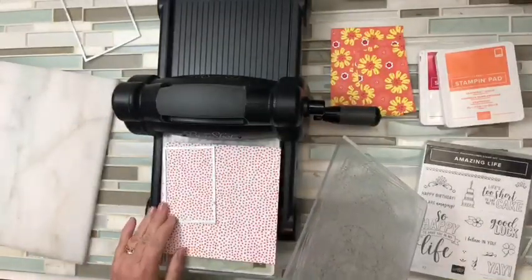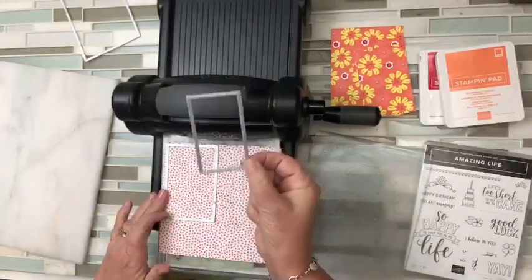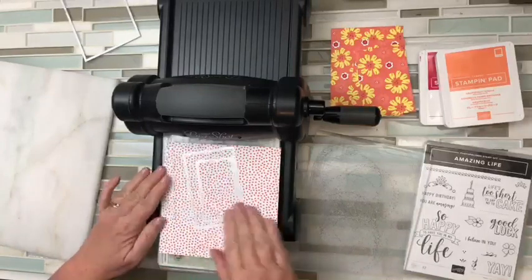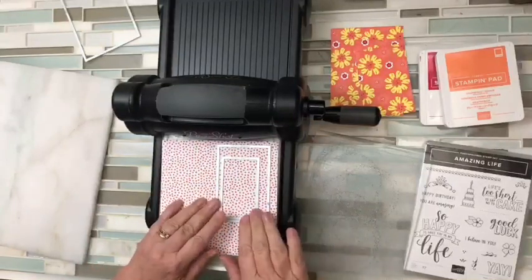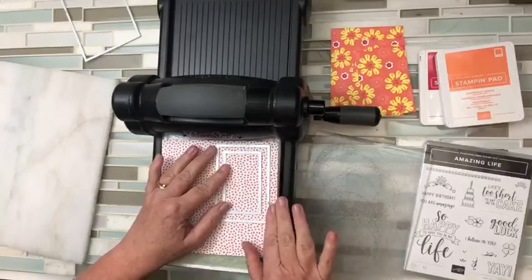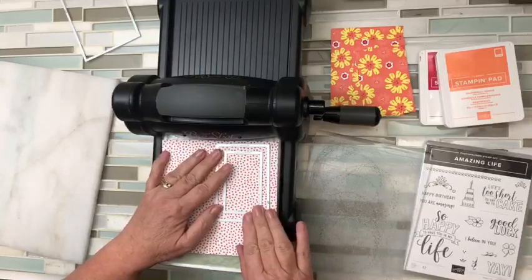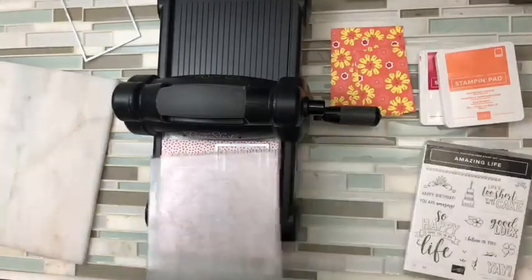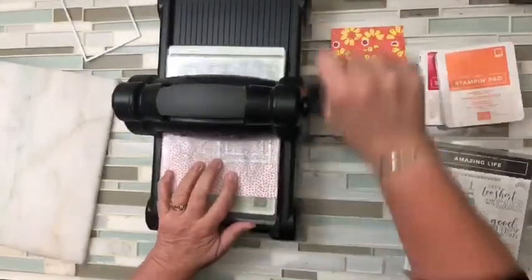But I also am going to want to cut this one out of the center. So I'm going to do 2 at once. I'm using my magnetic plate, and that's why it seems to be jumping around sometimes. I love the magnetic plate in my Big Shot, but sometimes it has a mind of its own. And you just kind of have to wiggle it a little to get it to the right spot. So I have the 2 of them, and I'm going to run this through, and then we're going to put our card together. Well, we're going to stamp first too.